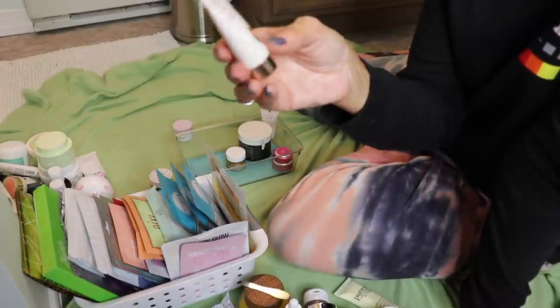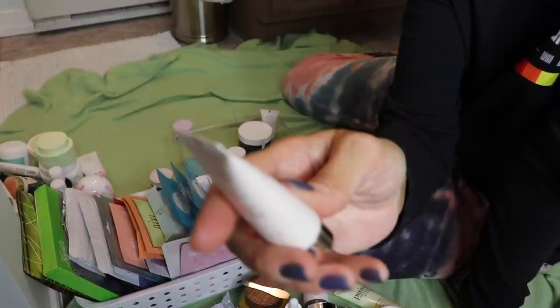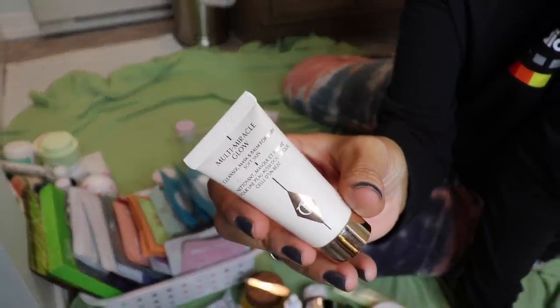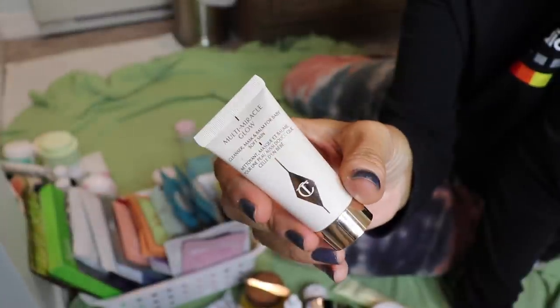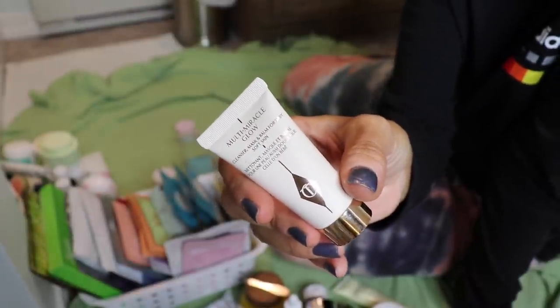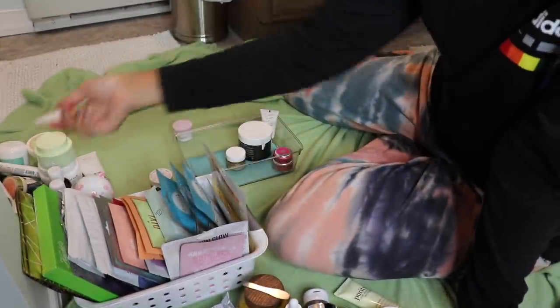Multi Miracle Glow from Charlotte Tilbury. I don't even know what this is. Cleanser, mask, and balm. I'm gonna get rid of this because I don't know how old it is, and I don't remember how I felt about it, so I must not have been that excited.